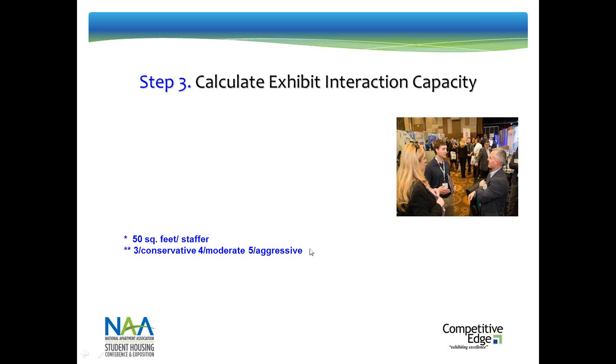Trade shows are about face, and trade shows are about next. It's about face, putting your company identity, your products, your staff face to face, and it's about what happens next. So you can define what your capacity for exhibit interaction is. Here's how we do it. We take the number of exhibiting hours in the show. The student housing conference has 5 hours. That's not a lot of time, right?